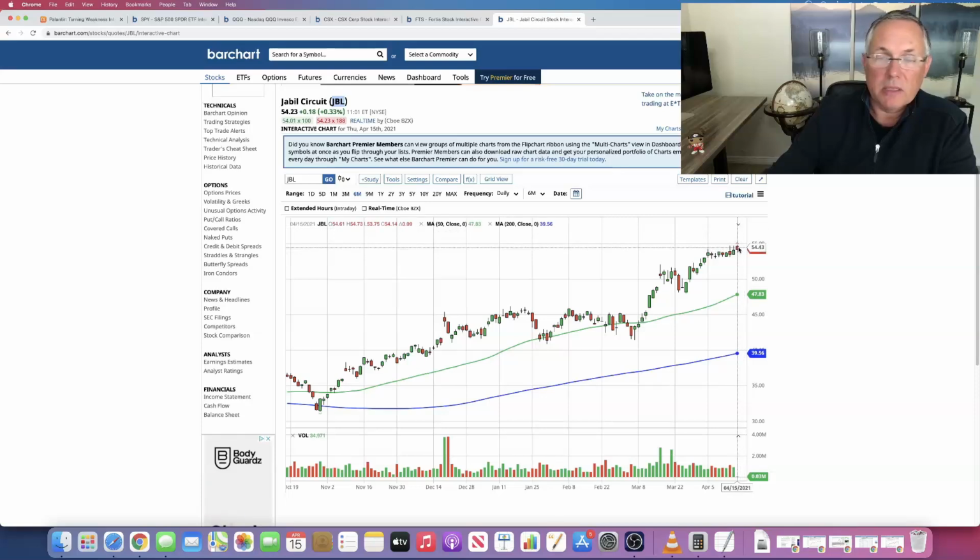But right now, this is its 52-week high, trading at approximately 54.23. So it's at its all-time 52-week high as of right now. But you can see the overall trend line is consistently pretty much up and up and up.